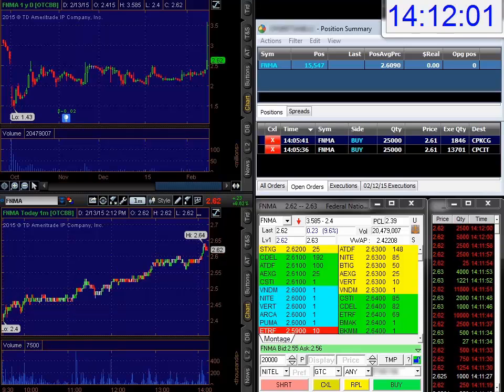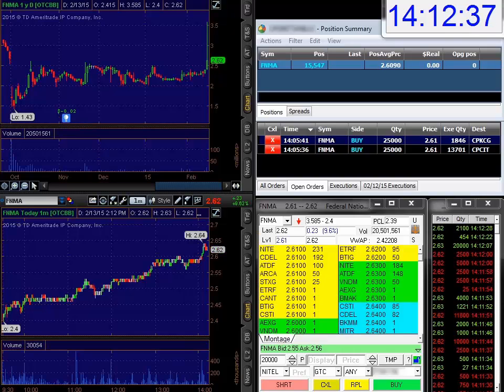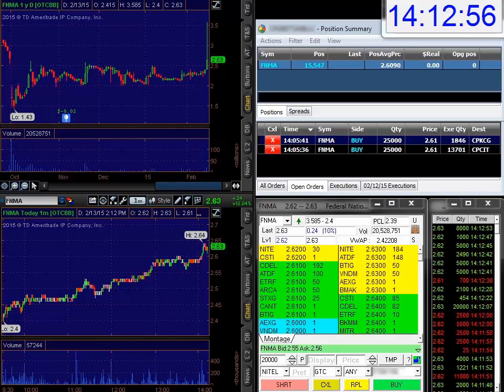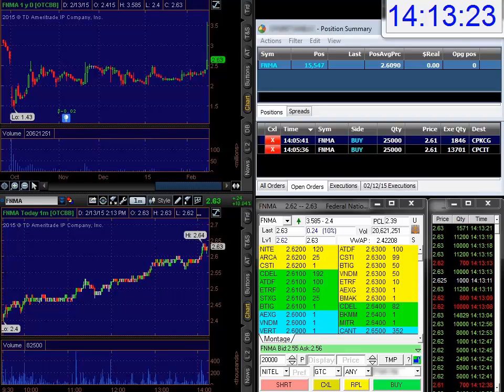And Fannie Mae starts to chip under 262 here. And I'm pretty happy because I think I'm about to get my fill. And briefly we have the best bid being at 261 where my orders are sitting, but no prints go off there. So that doesn't do me any good.